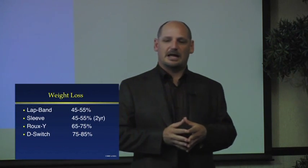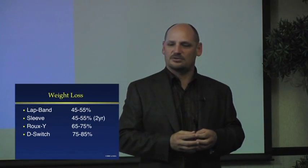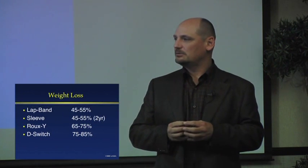You can see that the average with lap band and sleeve gastrectomy is around 50%. If you look at gastric bypass, Roux-en-Y gastric bypass, that's a little bit higher, and if you look at duodenal switch, it's higher still. As I said earlier, the most invasive is generally the most effective. There are 10-year studies with duodenal switch in which they follow patients for 10 years, and they still have at 10 years over 70% excess weight loss.